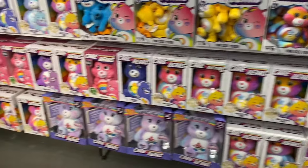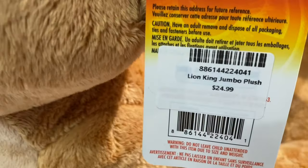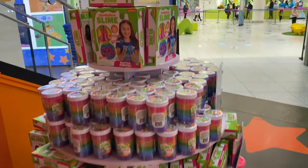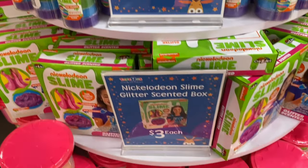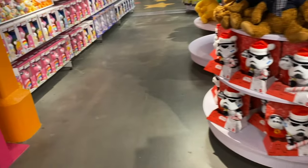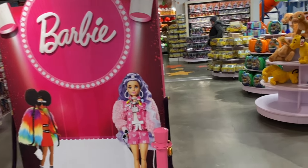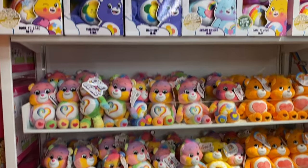All right, we have the Care Bear section here. That's pretty cool. We got Simba. $24.99 for the Lion King Simba over here. We got Star Wars, more Star Wars stuff. We got a little teddy bear, generic teddy bear. We got the slime again here, glitter scented for $1.99. The bigger one on the bottom is $3.99. You got a little Barbie photo shoot here. If you want to stand up here and take a picture with two Barbie cardboard cutouts, you're more than welcome. There are Barbies right behind it.